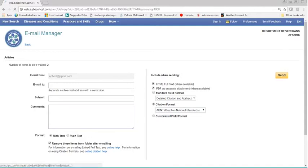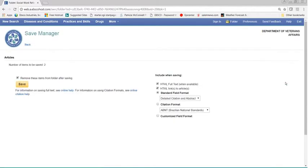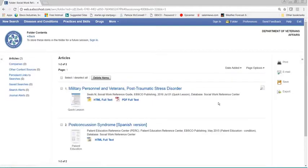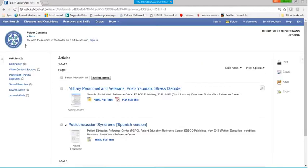I'm just going to go back. I can also save this result. Again, having options. And I could also export it. Oops, I got to select my results. If I wanted to use a bibliographic management software. And then I'm just going to click on back.